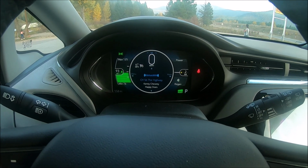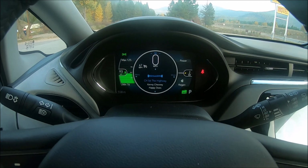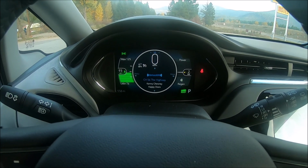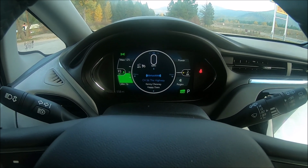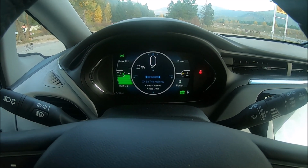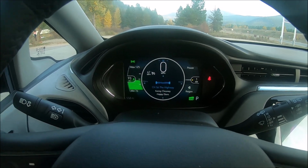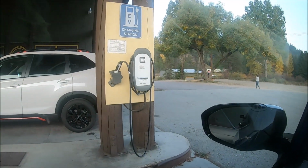But anyway, we decided to pass that charger as we knew there would be another charge stop here at the 50,000 silver dollar truck stop, and actually they have real $50,000 here inside the building on the wall. Really cool sight. So that's just by the way. But now, we'll plug in here.